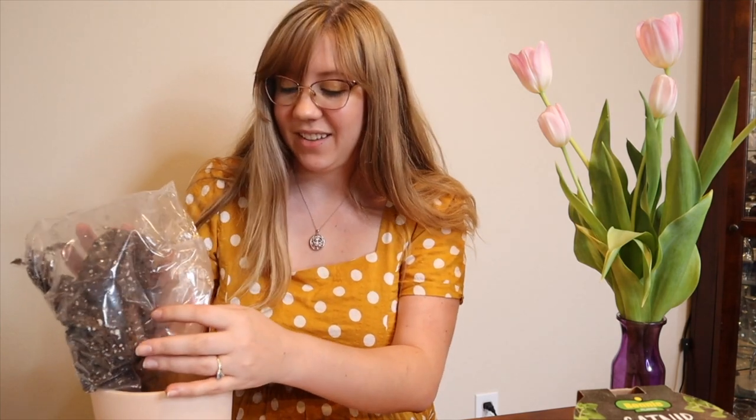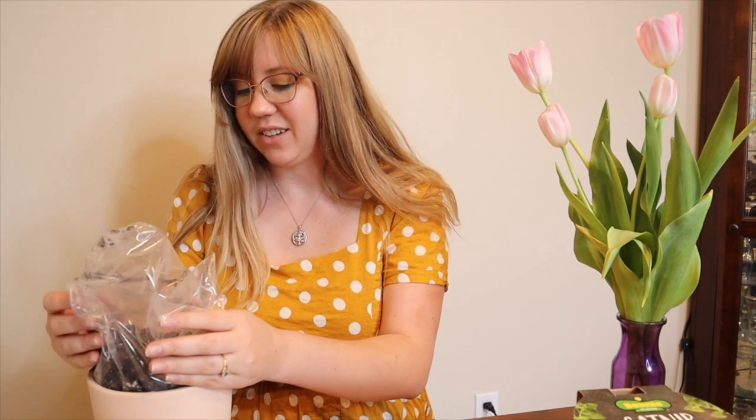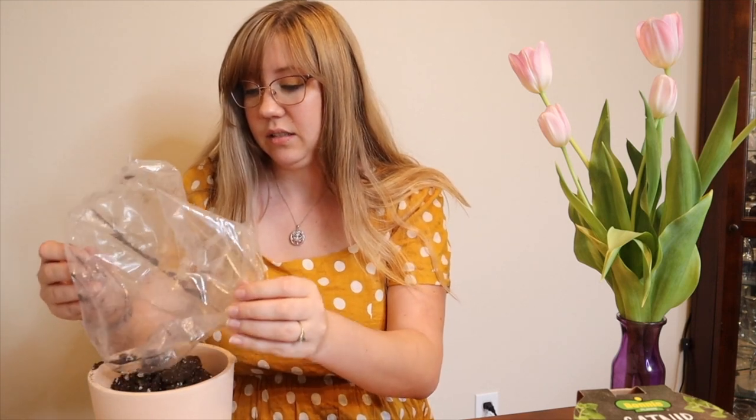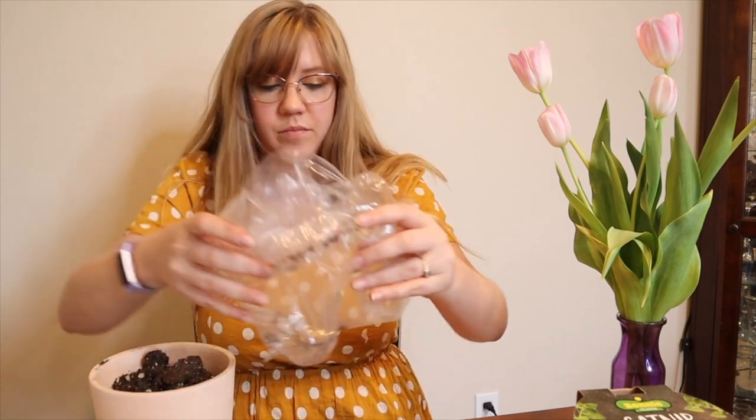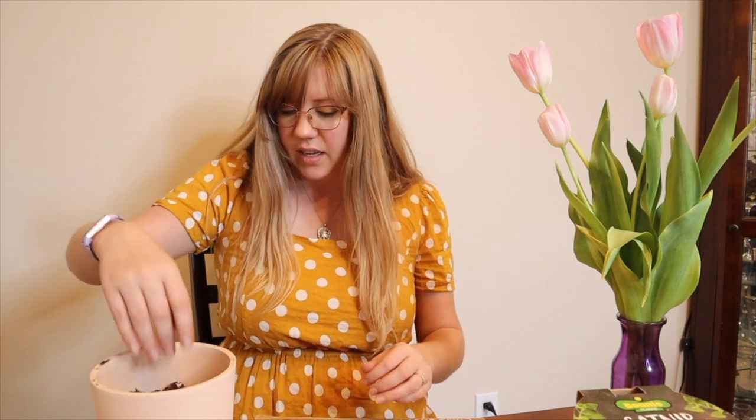I was just about to say how this is probably the easiest thing, just these little growing kits, and then I'm spilling dirt everywhere, so apparently it's not that bad. They don't give you a ton of dirt. It's not very deep, it's not very full, but I guess then the catnip would grow up out.